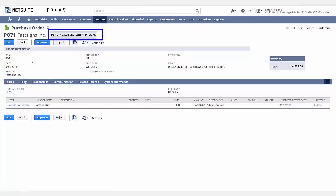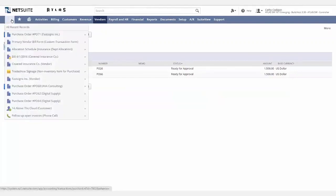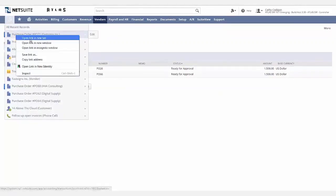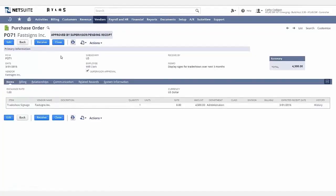When Kathy drills into it, she can see the reason for the request, the vendor, in this case Fast Signs Inc., and a descriptive memo providing her with an explanation as to why Will wants to make this purchase. In this case, for trade show signage to be used over a 3-month trade show marketing campaign. Because Kathy can see all the information she needs on one screen, she can go ahead and make her decision with a single button click. Kathy knows that the trade show materials are part of a marketing campaign Will is responsible for, and so approves his request. When a request is approved, NetSuite will automatically create a purchase order, and all details from the requisition are transposed directly to it.